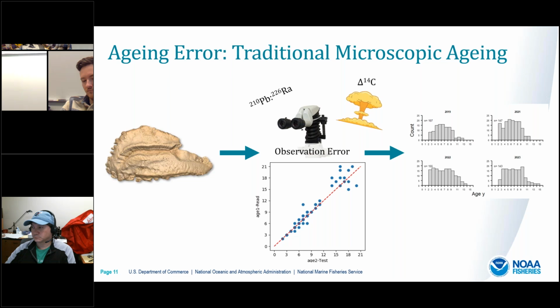What we do at AFSC, we have a collection and we do a systematic random sample of 20% of that collection. If it's a new reader, we test at higher percentages until we are sure that we don't have any bias or precision issues for that reader for a given species.